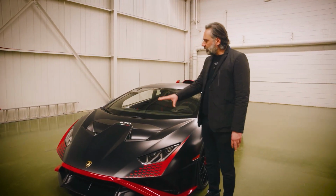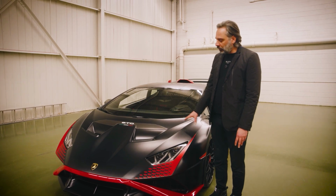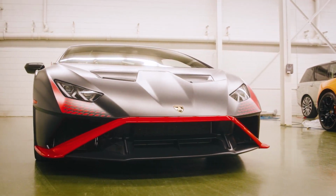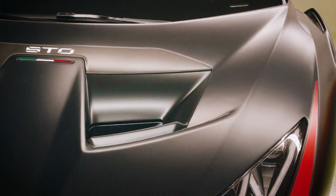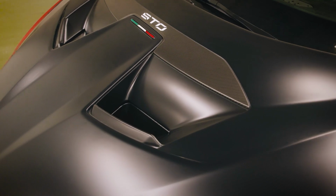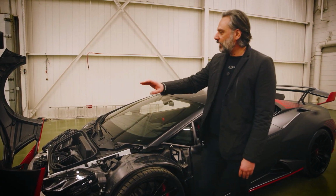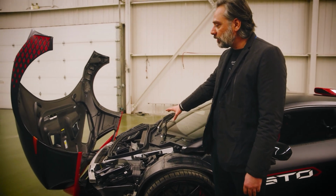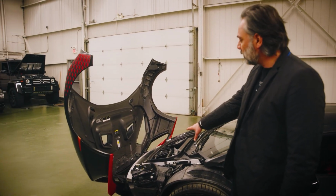Now, although it shares the same basic shape as a regular Huracan, there's some very important differences up here. The car actually sucks in air through that main air dam and brings it up through here and expels it out the hood. This is to create less drag and make the car more aerodynamic and provide more downforce. Here you can see that this whole front clip is all made of one piece of carbon fiber. And this is all done to accommodate those extra aerodynamic features I was telling you about.